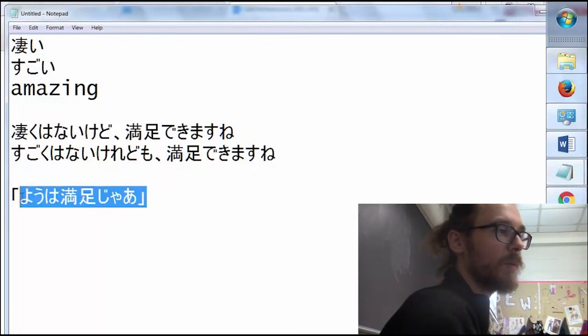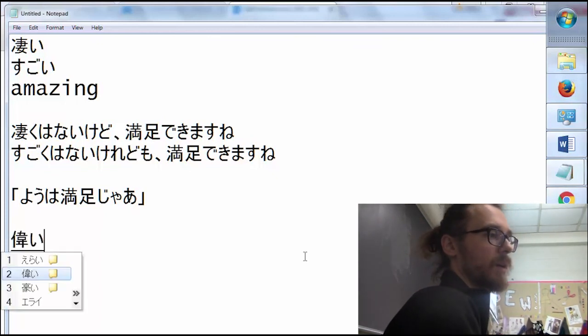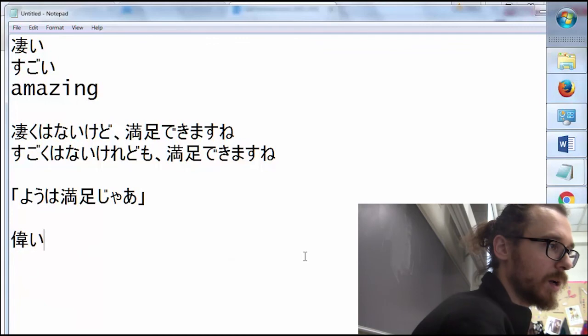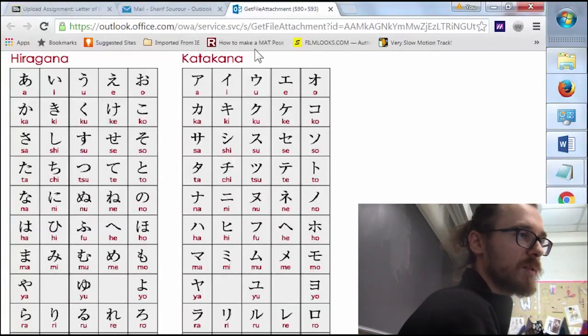And I wanted to bring up another adjective, which is erai. Erai, and I want to make sure that this is the right kanji. I'm pretty sure that's the right one.